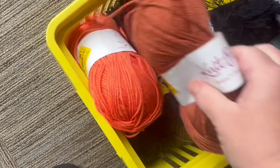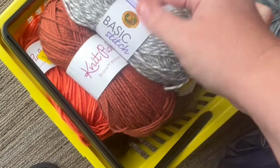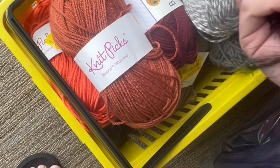These though, I'm taking all of the Knit Picks. The Line Band Basics. I'm gonna take this faux fur too.